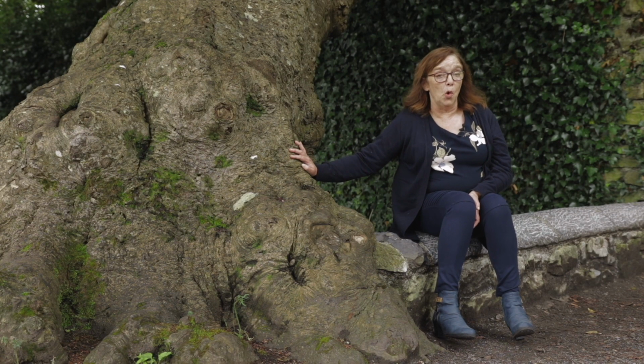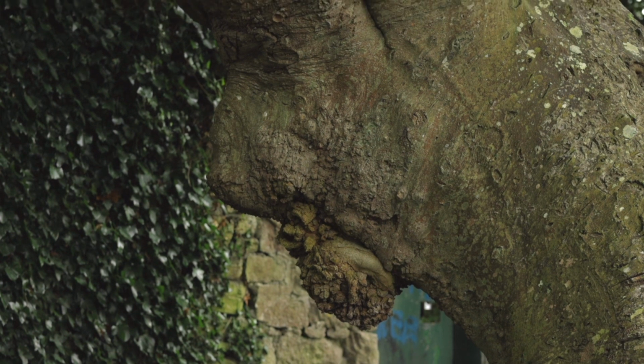This is probably everybody's favourite tree. We're guessing it's the oldest tree in town, and it's quite a character because if you look around the other side, the tree actually has its own face.